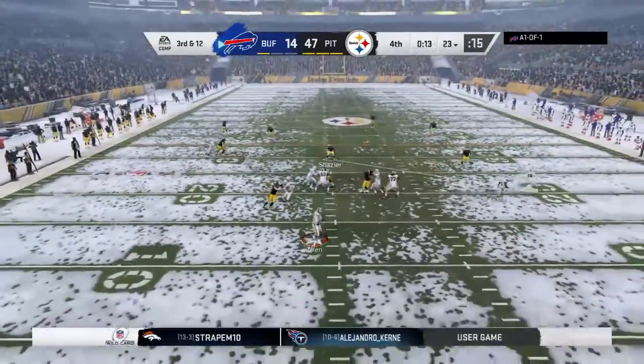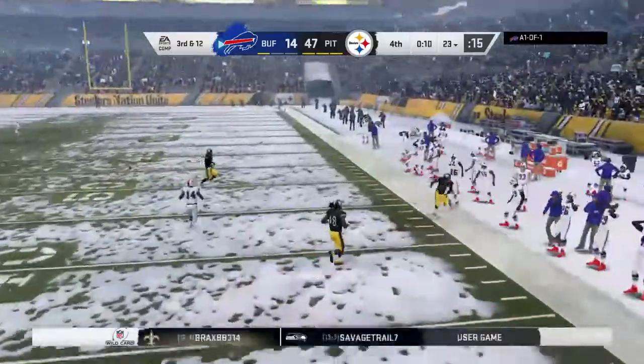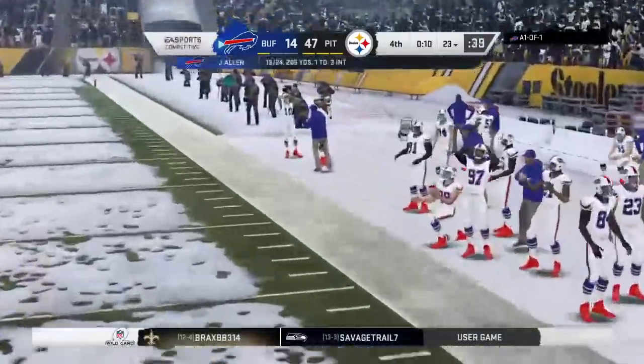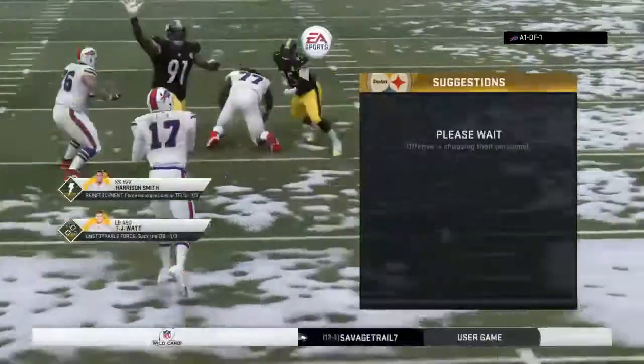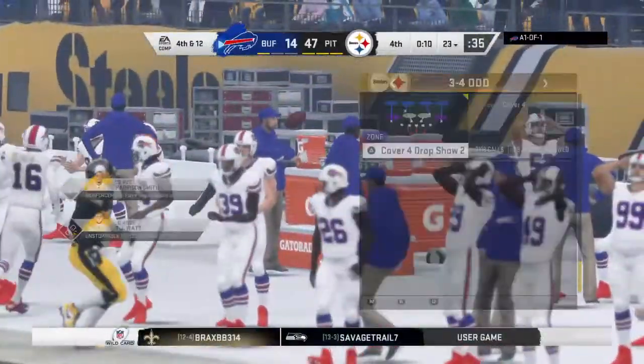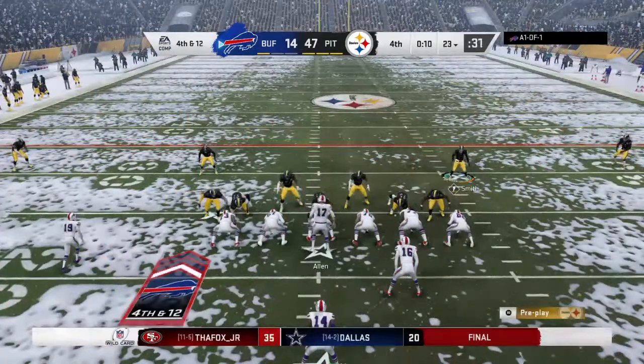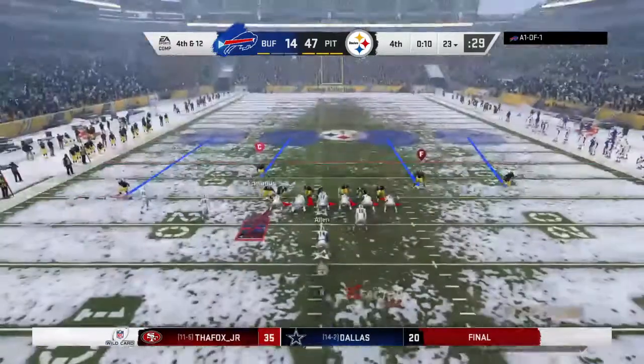To throw on 3rd down, Allen. And that's incomplete. Clock stops with 10 seconds left. Now look at this, 4th and 12, and they're going to line up to go for it.